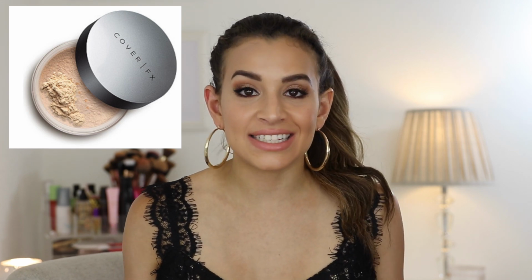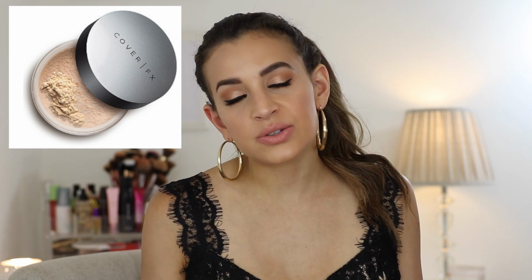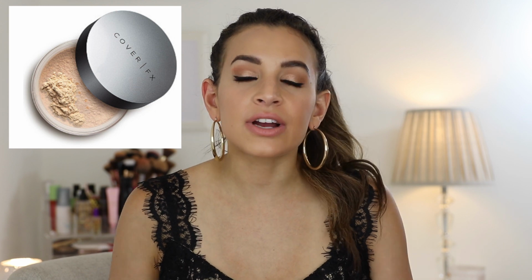Next up, moving into Tuesday, September 17th, the Cover FX Perfect Setting Powder is going on sale from $35 to $18. Now, I've used this product a ton of times. I've probably gone through like 3 containers of this powder. I absolutely love it. Right now, I've been using the Too Faced Born This Way setting powder, rotating between that one and the Cover FX one for a really long time. But the Cover FX one is a little less matte than the Too Faced one.